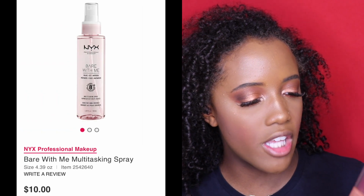If you ever feel like you use too much blush, just go ahead and use the sponge that has all your foundation and whatever in it, and just go over it and it'll simmer it down. Before we do anything else, I'm quickly going to set the face using this new NYX Bare With Me Prime Set Refresh 8-hour multitasking spray. Oh my gosh, look. I feel like that was a really long spritz. And I always go in with my sponge, especially on my forehead and right underneath my contour, just to make sure everything blends.